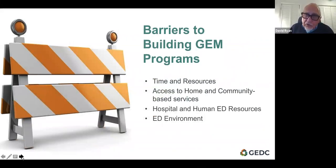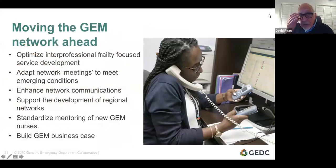Okay, there are time and resource barriers: access to services outside of the hospital, home and community services for us, and I'm sure for you, are problematic. Hospital and emergency department resources, the ED environment itself, and I know we've had a vigorous literature on the geriatric emergency department. I think this might be the next slide coming up.